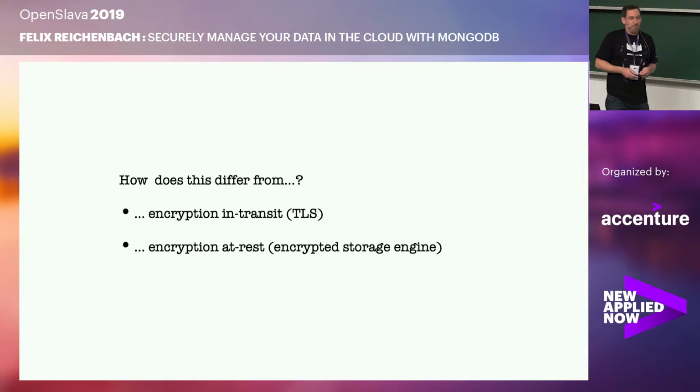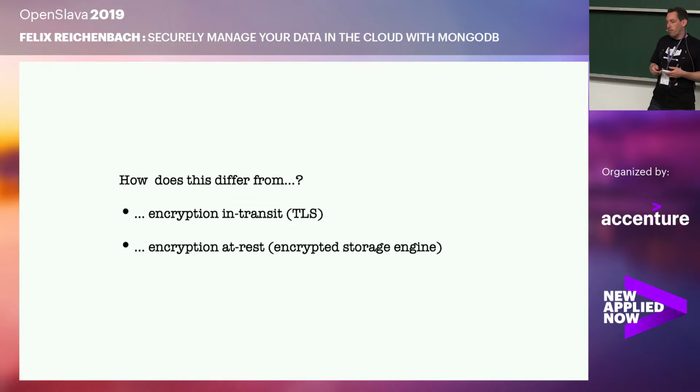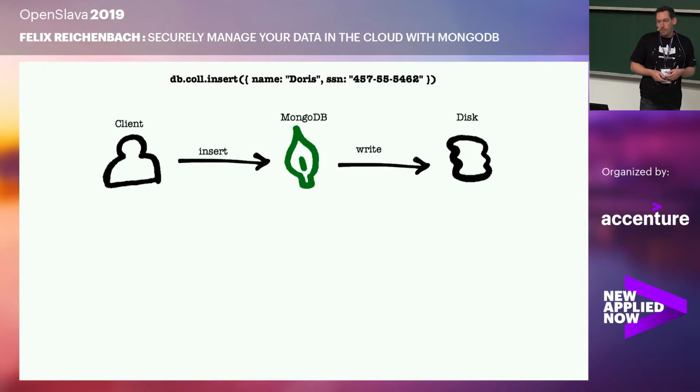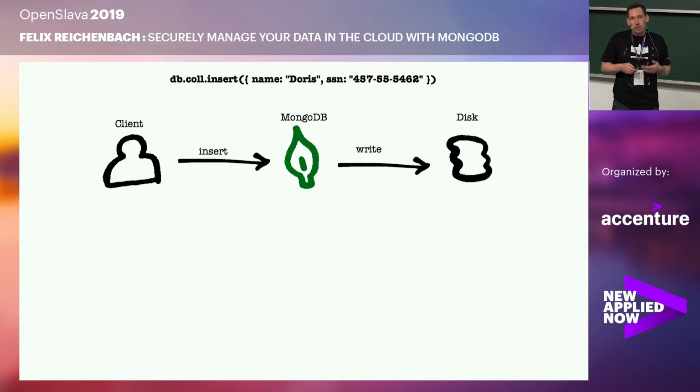And you may ask yourself, how does that differ from TLS, encryption at rest, encryption in transit, in flight? I mean, we have all of these features as well. Why do we need client-side encryption on top of it? And maybe let's start with a little analogy or a little story.